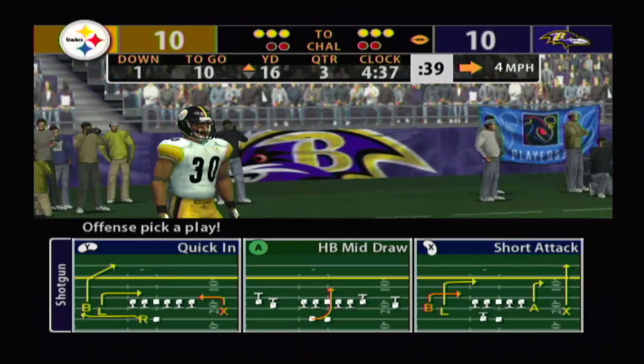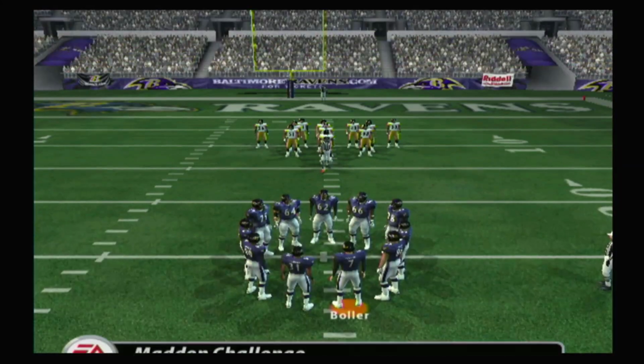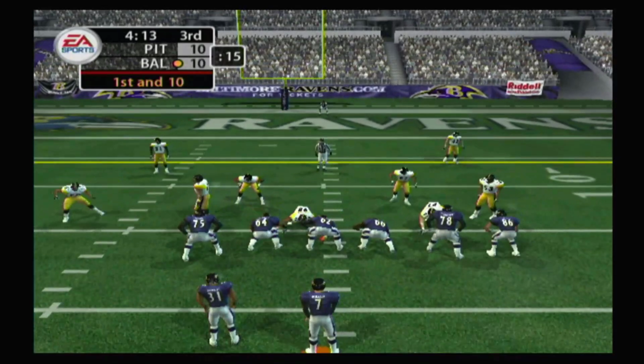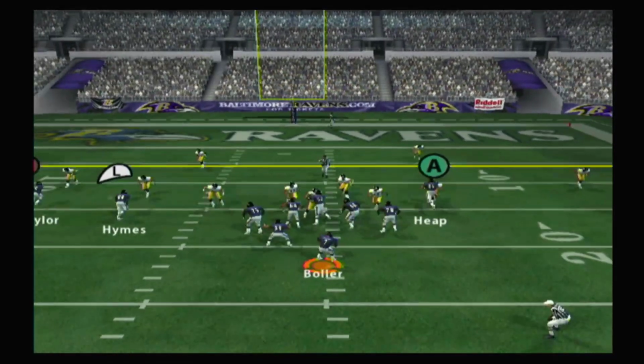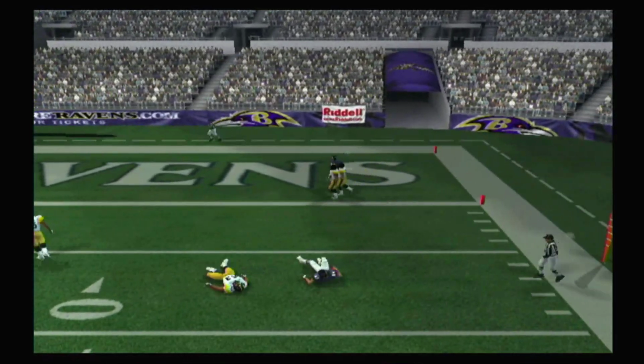Jill Arrington has a halftime report. I spoke to Coach Billick at halftime, and he mentioned the importance of making halftime adjustments based on what they saw in the first half. But he also said they wanted to stick with some of the things they've worked on all week and just execute them a little better. All right, Jill, thank you for the update.